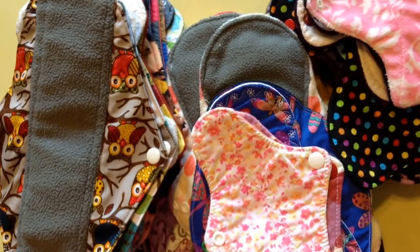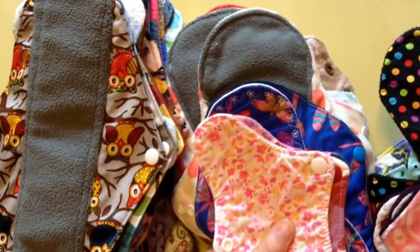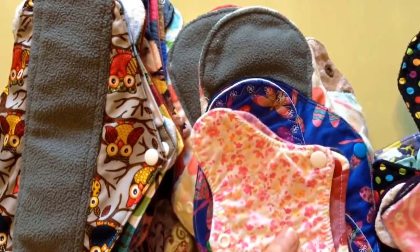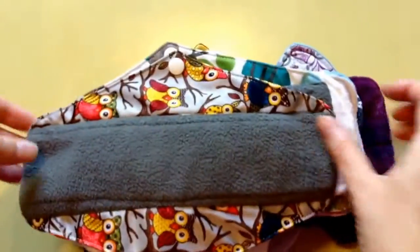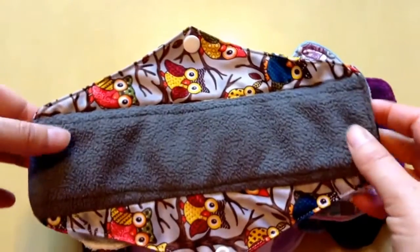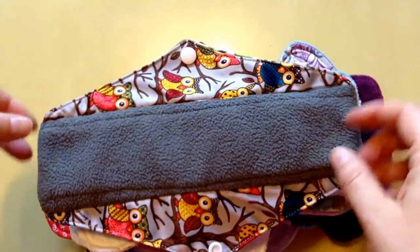So I've had a lot of requests for this one, so here we go. I kind of struggled with how to do it by size, by fabric, by what. So I decided to do it by brand. These first two, though, are 9-inch. These are generics. These are the very first two cloth pads I had, and actually a friend gave them to me, so I just had to show them first.